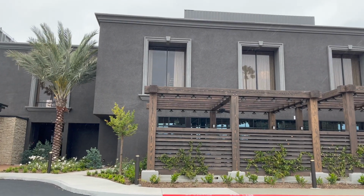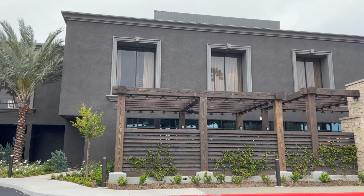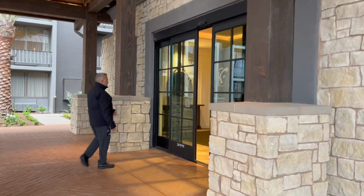All right, here we are at the newly refurbished Knott's Hotel. I think the grand opening of the lobby area was 2 weeks prior to recording this, which was the beginning of April. Admittedly, I don't know much about Knott's.